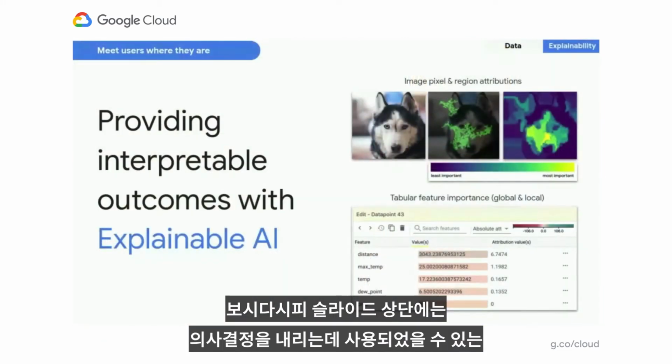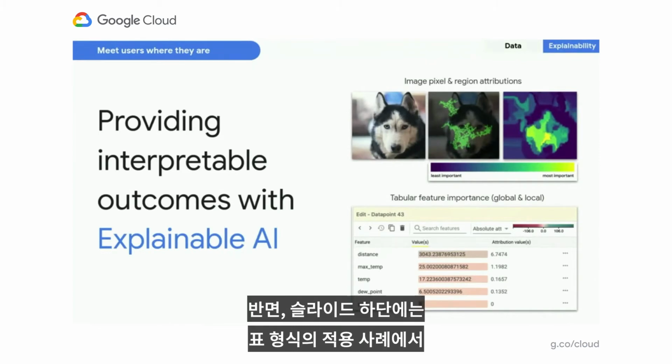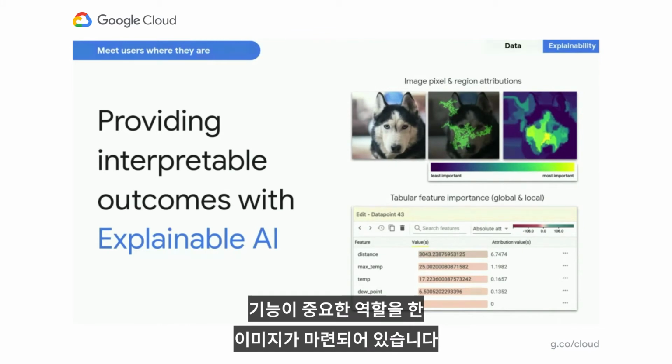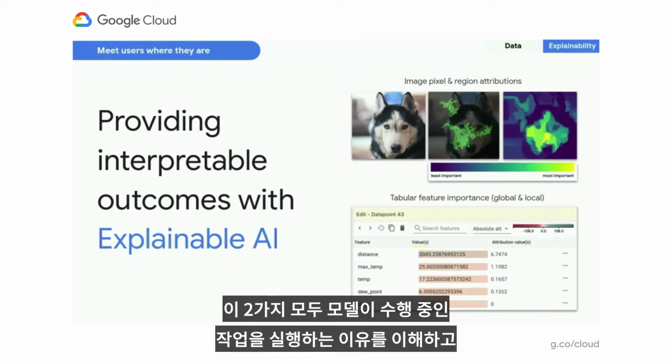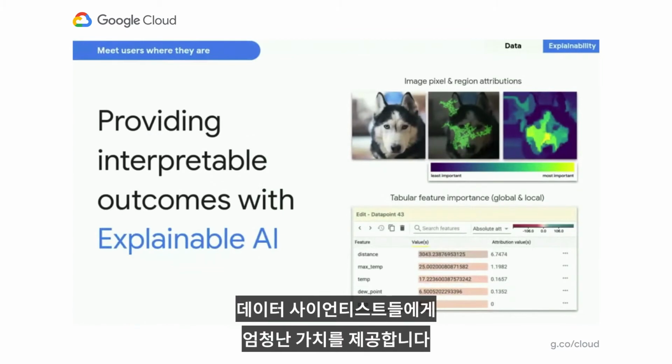Explainability is at the heart of understanding our machine learning. We believe heavily and have invested heavily in this space. As you can see at the top of the slide are images of explainability showing what pixels in particular the model may have used to render its judgment. Down below on the slide is a picture of feature importance from a tabular use case. Both of these provide tremendous value to data scientists in both understanding why the model is doing what it's doing, as well as ensuring that the model is doing what it's supposed to be doing.